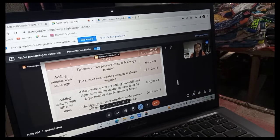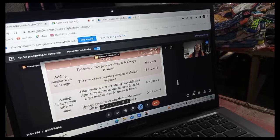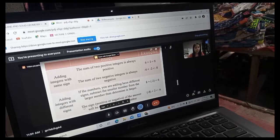We multiply this plus sign to negative. Positive times negative is equal to negative. So 8 minus 2 is equal to 6. Why positive 6? Because positive 8 is the larger number, so we will use the positive sign. The second one, the sign, positive or negative, of the answer will be the sign of the larger number. Like the first one in our second rule, we subtract the smaller number from the larger number. But here, we will use a negative sign because the larger number has a sign of negative.